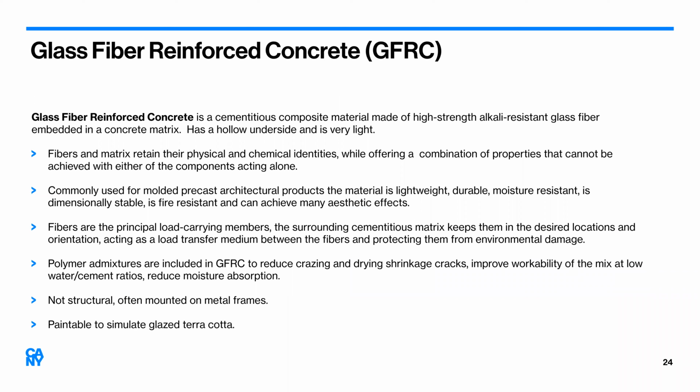GFRC is another material that we use often. It's a little different and a little the same. Again, it's cementitious, it's composite. What makes it different is there are glass fibers that are alkali resistant, suspended in the matrix. It makes the material stronger. We can use it in a thinner way, with a hollow back. The material might be hung on site, can be actually panelized, which is interesting. So that might be more expensive as a fabrication, and yet the installation may be less expensive.